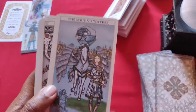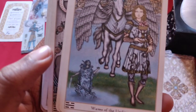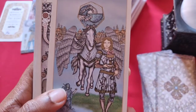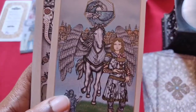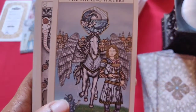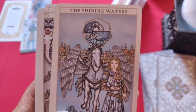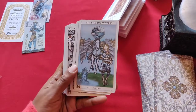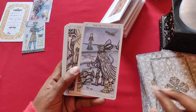steps in a sequence. Like this figure here in this puddle of water, and then the Knight of Cups here with this very nice cloak thing on, and their Pegasus, and then this kind of shield water thing. I don't know what to say about that.